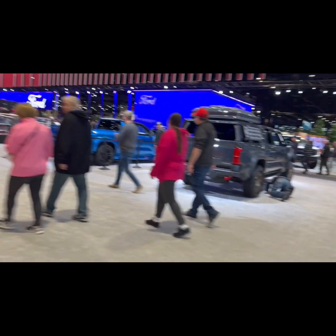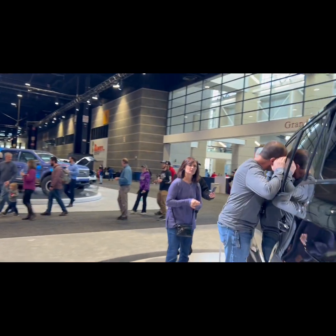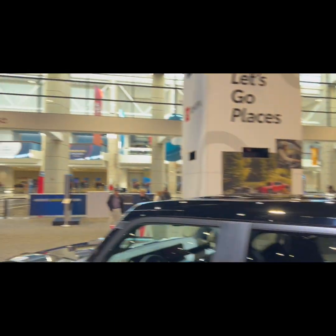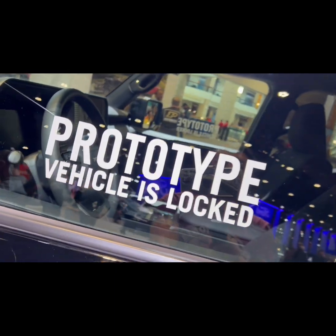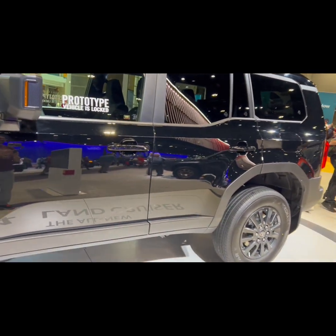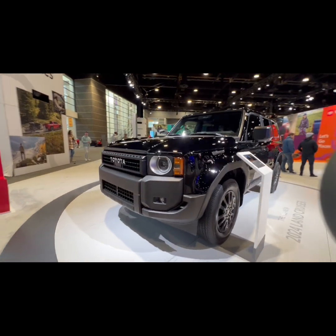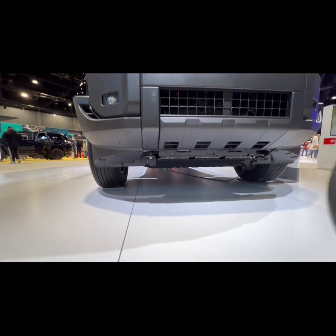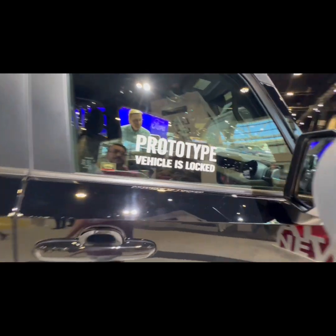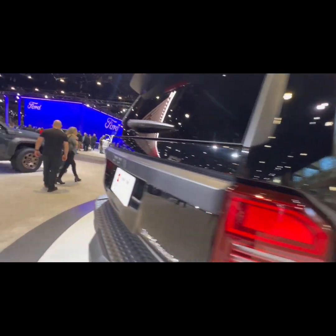Oh, let's start with this one. Oh, of course we gotta start with the Land Cruiser, since I do own a Land Cruiser Prado, which I brought. Oh, wanna see this one? Which is a prototype. But just check it out. It's like the same size as my Prado. It's gorgeous. Look at the steel plates. Nice. Super clean. Super clean.